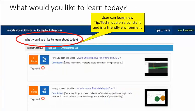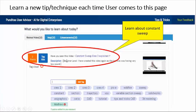What we are doing here is trickle feeding, if there is a word for that. We are trying to nudge the user to learn something new on a constant basis. So we say, hey, what would you like to learn today, as soon as they click on that module? We present 10 videos, 10 help, and 10 enhancements. And if you see here, we say, hey, have you seen this video around constant sweep?